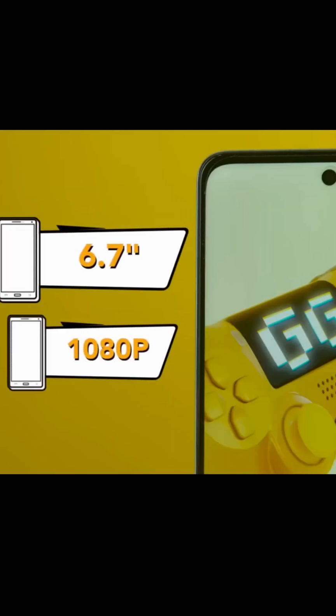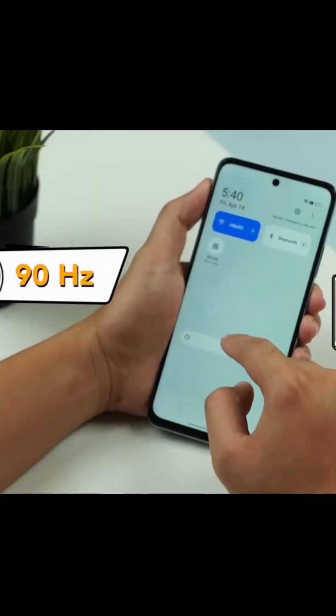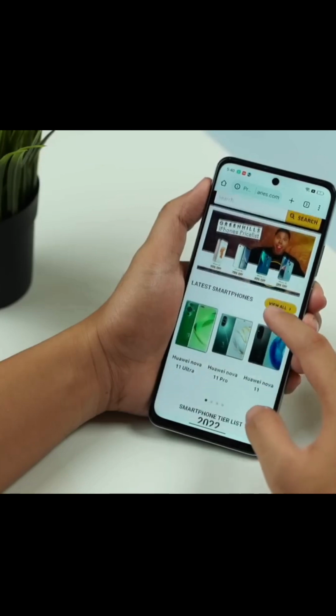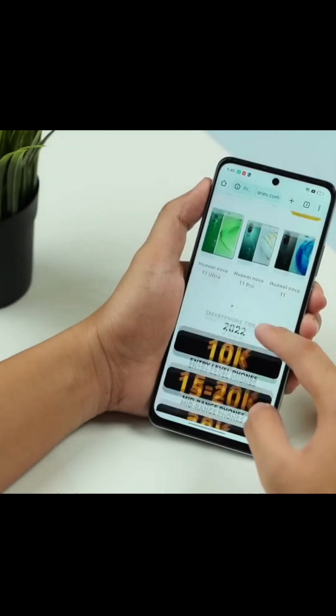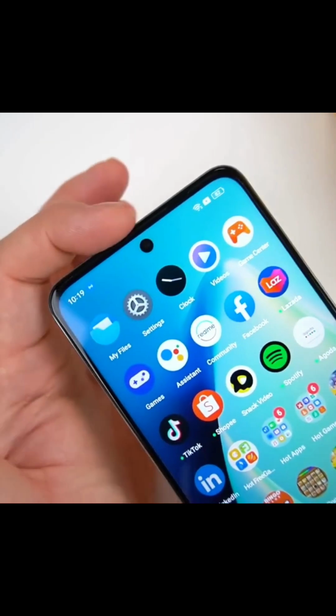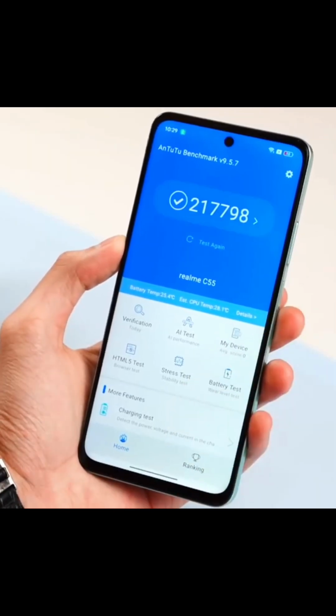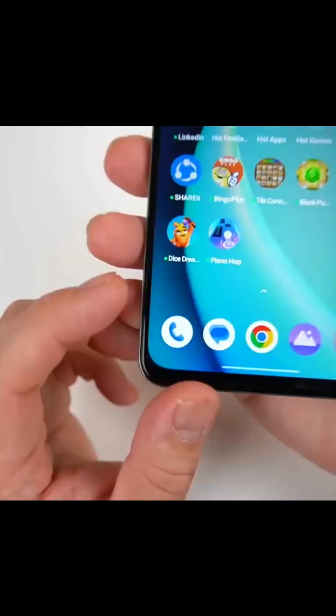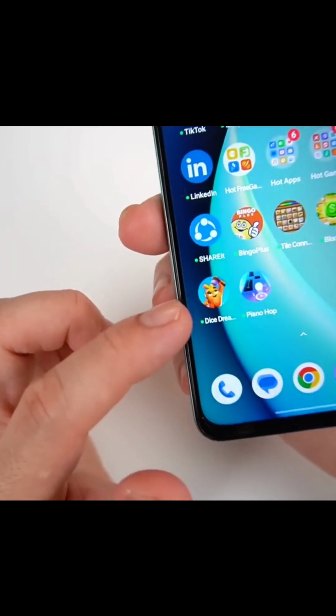1080p, yes, 1080p na po siya. 90Hz, uy, ang smooth. IPS LCD display, no? It's big, it's massive, it's got good brightness, it's got good colors. Sa Antutu benchmark, 217,000 points sa Antutu benchmark. Ayan po. Which is for me, decent na siya kasi in terms of yung competition niya sa mga ganitong presyuhan.